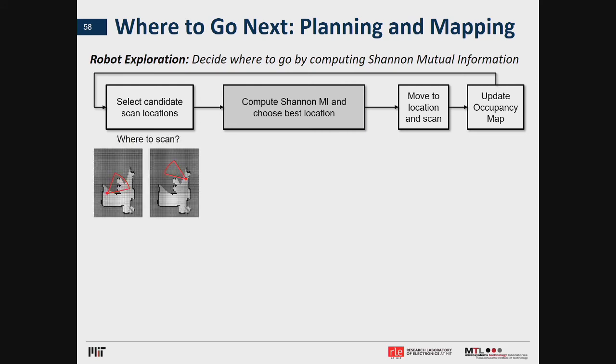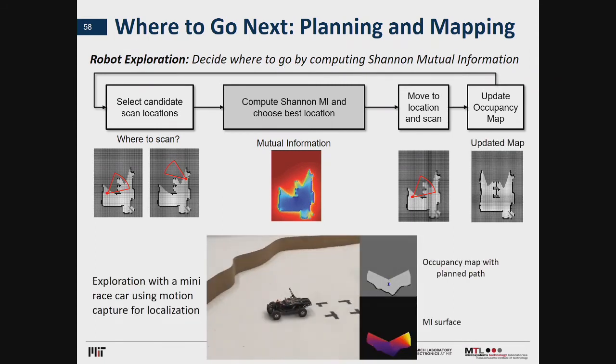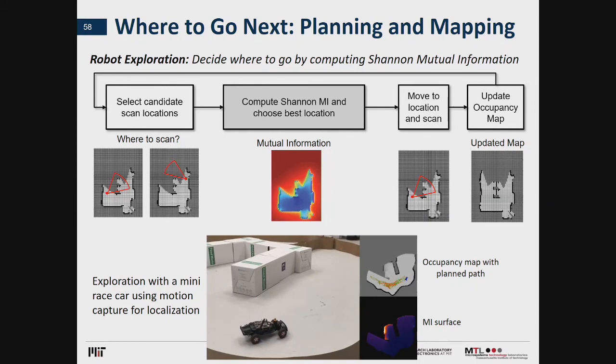So as a robot, what you might do is you might say, okay, where should I go next to scan? And by scan, I mean using a depth sensor, a LiDAR, for example, to understand my environment. You would compute the Shannon mutual information at all these different locations and try and figure out which one gives me the most information. You would go to that particular location, and then you would scan it, and then you would have an updated occupancy map. Basically, this map is telling you where things are blocked.